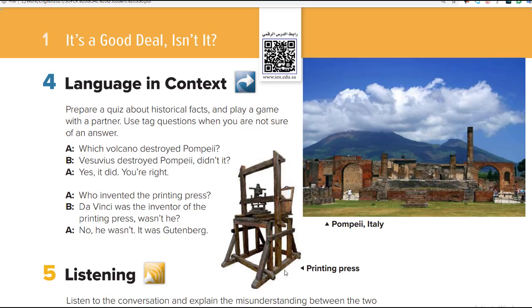For language and context, prepare a quiz about historical facts and play a game with a partner. Use tag questions when you are not sure of an answer. Which volcano destroyed Pompeii? B. Vesuvius destroyed Pompeii, didn't it? Yes, it did. You're right.